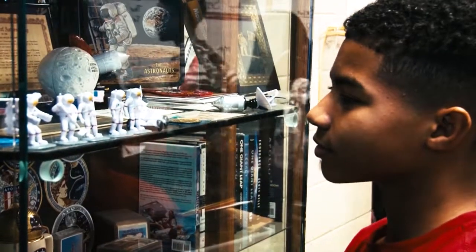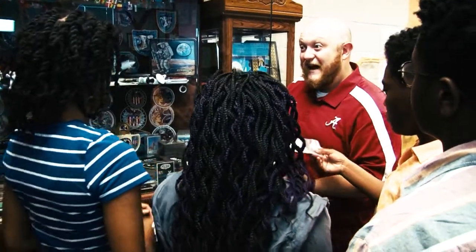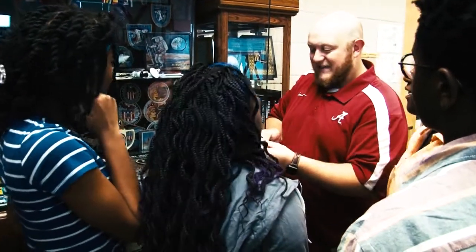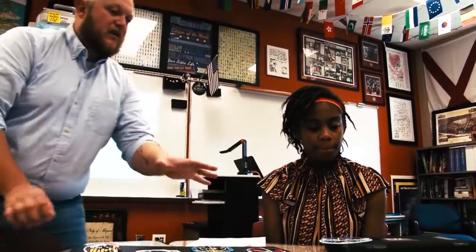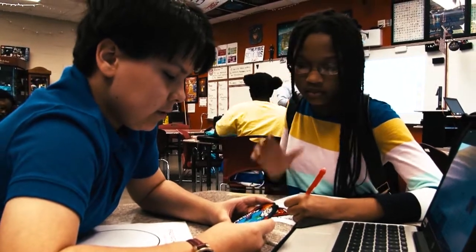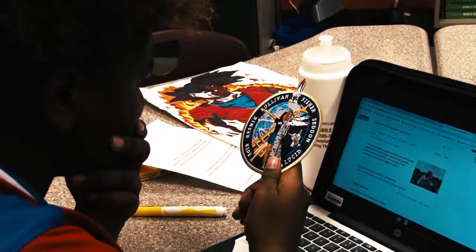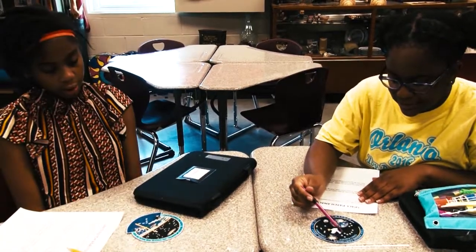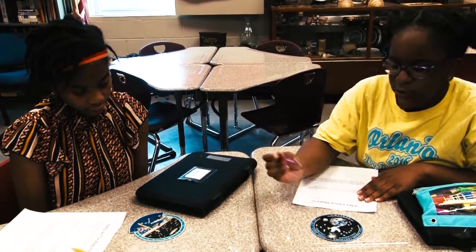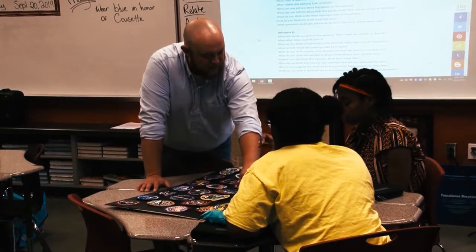All right, so right now the students are working on analyzing an object. And with that object, whether it be a space patch or a timepiece from the Apollo missions or even the SpaceX missions, they'll analyze that piece and start to piece together information about it. And so what this can help me address is, are they able to cite textual evidence? Are they able to piece together the important information?